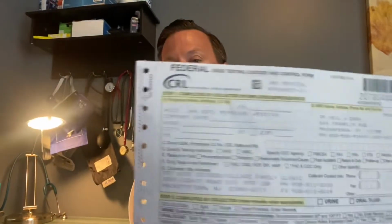That only tests for 5 drugs, and this is the official DOT form. So as part of DOT or CDL regulations, you need to have a federal lab do the test results. We are a certified lab under Medicare, but like I said, there's only 5 labs allowed to do these. We collect it here. You need to be collected by a certified collector. We fill out the paperwork and it gets FedEx'd to a federal lab, and you'll see right on the top of the form, federal. There has to be a certified lab, certain paperwork. They only do 5 different things: THC, cocaine, PCP, opiates, and amphetamines. They're going to test for 5 things on there.